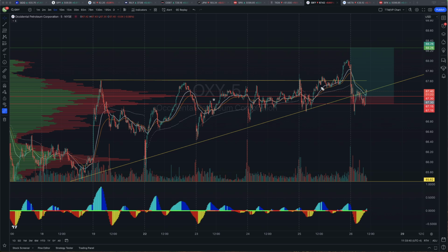And then this thing pulled down into here, and we got a couple of really decent add spots. I put it on here because this was where the main VP and this line matched up, was a great entry spot. So I grabbed some there, and it's kind of been bouncing around, but you can see it hasn't really broken down, and I'm hoping to see it work its way back up. The target here is this green line at about 68.26, which is a gap close from earlier. So that one's in play.